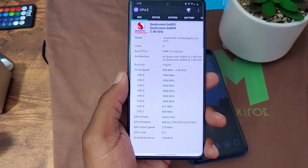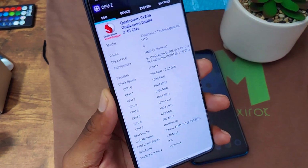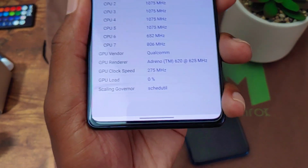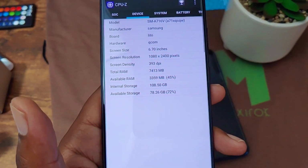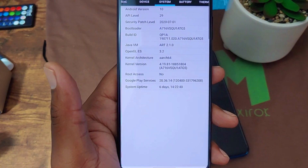Now with the Galaxy A71 5G here, we're going to have the Snapdragon 765 inside, which is going to have 6 cores that are clocked at 2.4 GHz, and the other 2 are clocked at 1.8. And for the GPU, it's going to be the Adreno 620. Now, out of the box, this device is going to feature 8 gigs of RAM and 128 gigs of internal storage. And you're also going to be running Android 10 with security patch of July 1st, 2020.